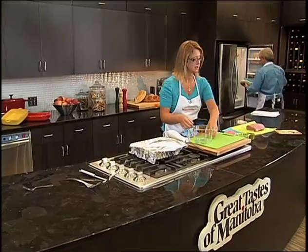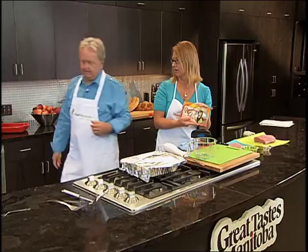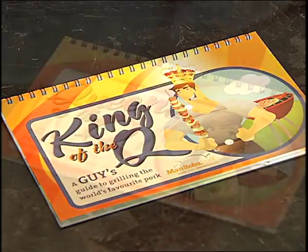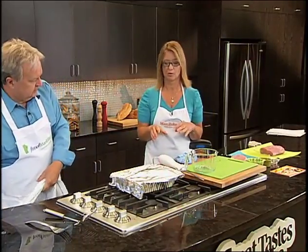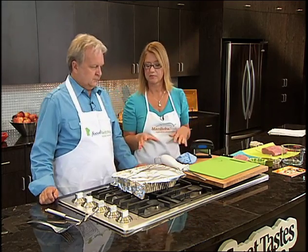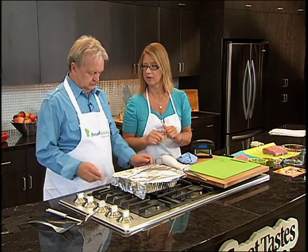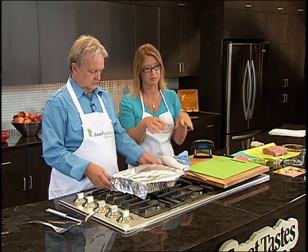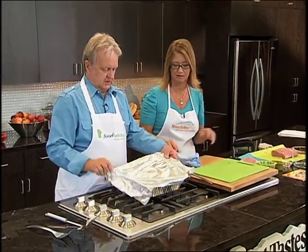And this recipe, Jim, was actually inspired from our King of the Q grilling guide, one of our summer recipes, and we've actually done it on the barbecue, but today we've done it in the oven. So the way that we did that is we turned our oven to 325. We're going to cook our roast about 25-30 minutes a pound and pull it out at about 155 Fahrenheit. Tent it loosely with foil for about 10 minutes. Let those meat juices redistribute throughout the meat. And let's give it a slice and see how it looks.